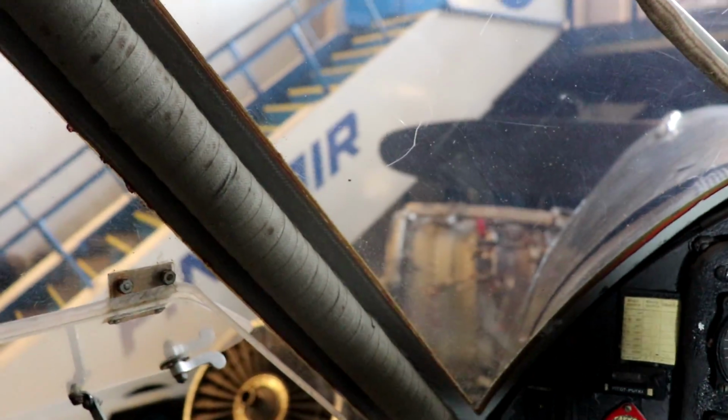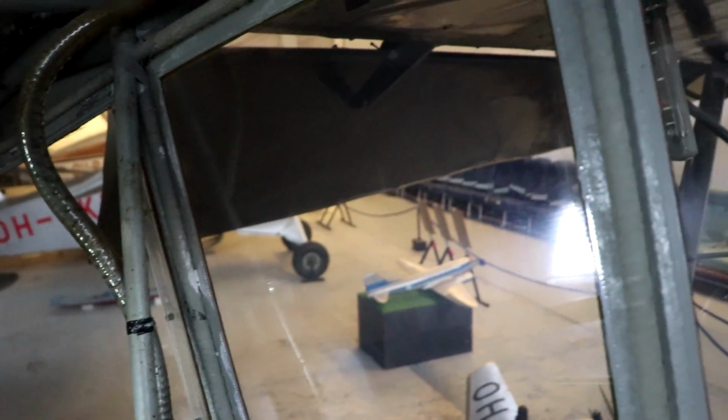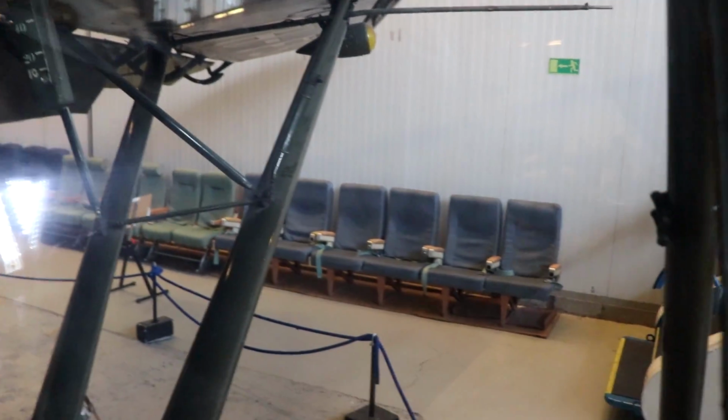And what is actually cool about this aircraft, and it gives credence to its reconnaissance role, is that you have this little outcrop in your fuselage with windows. So the view that you have outside here is actually remarkable.